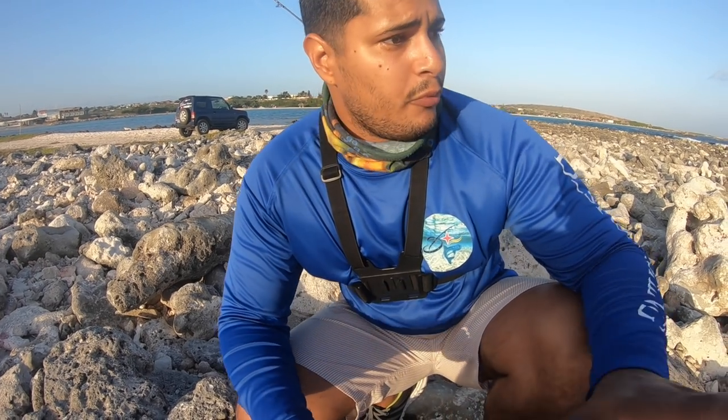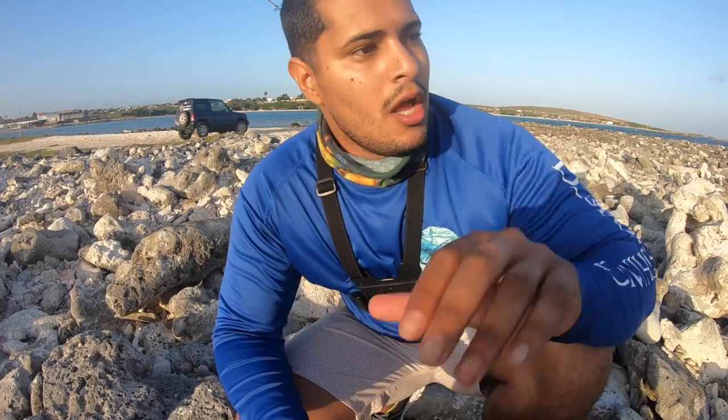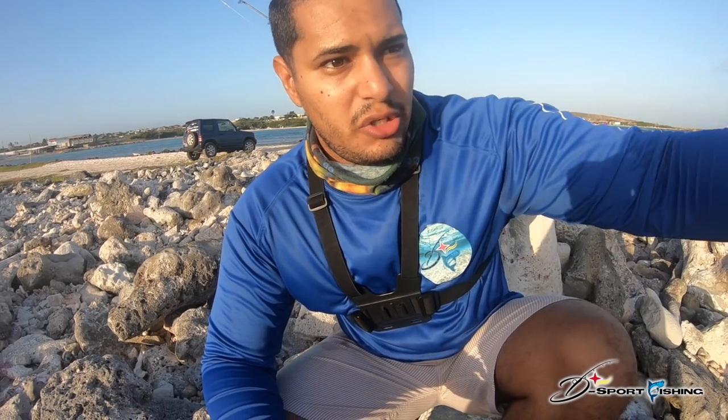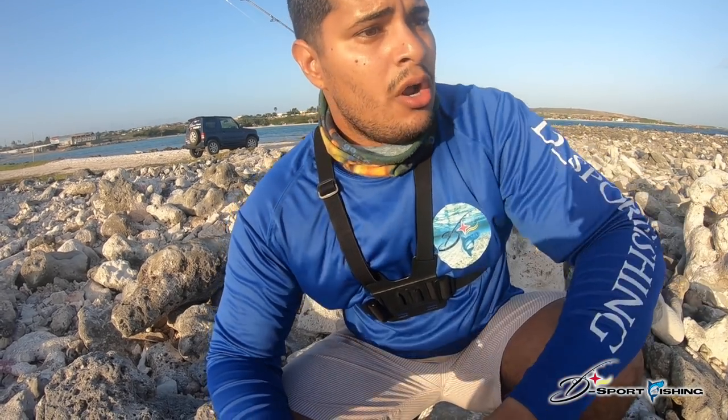Today we came to a spot where we haven't fished in a while because the sea condition was very bad. But today, guys, you can see the sea condition is very good and we get bite after bite. Every cast we throw we get a bite. We lose the bait very fast because triggerfish are feeding right now.